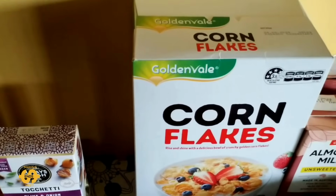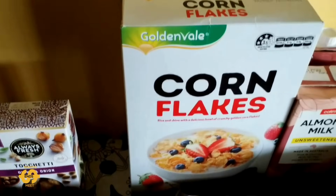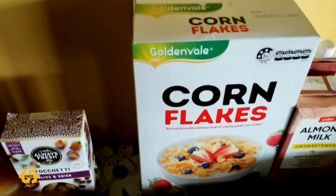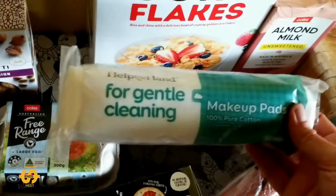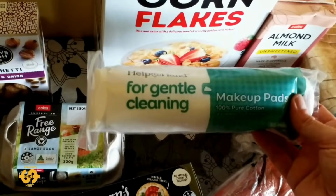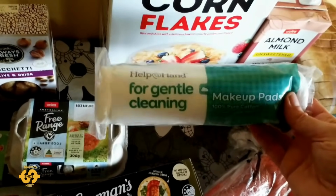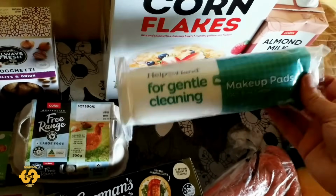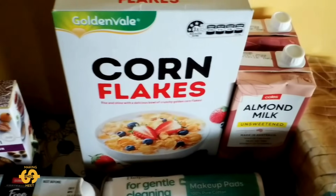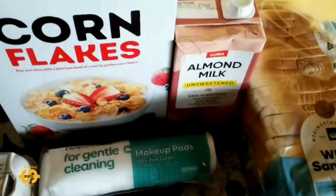The cereal this week is a really big box of cornflakes, which is nice. The kids love cornflakes. Oh, and I forgot about this one here. This was one of the extras I picked up at the end of the tables when you went through. Just some makeup removal pads as well. I thought that would be really helpful. And to go with the cereal, there's 2 bottles of Long Life almond milk, unsweetened.